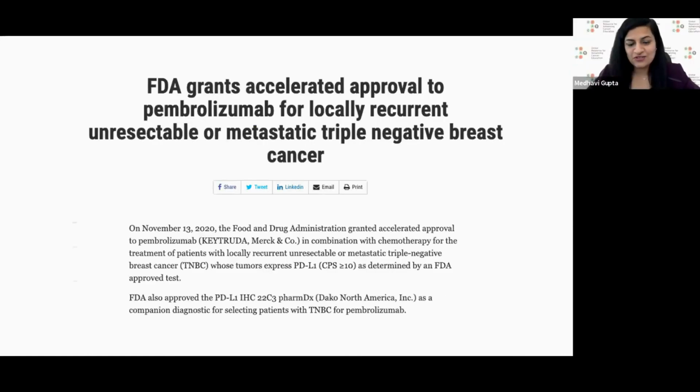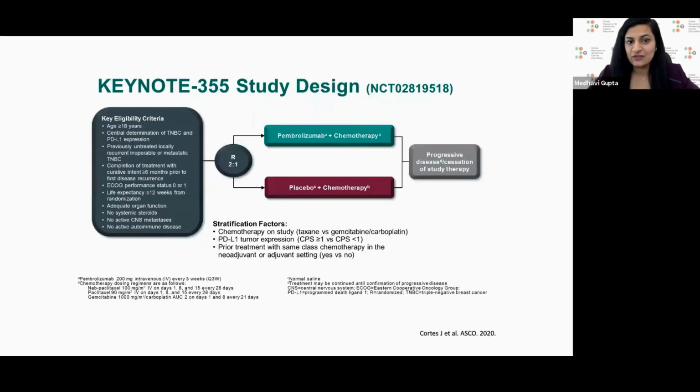As Dr. Bardai mentioned, shortly after the trial, it changed the treatment paradigm for patients who had PD-L1 positive metastatic triple-negative breast cancer. But after atezolizumab, there was an addition of another immunotherapy agent known as pembrolizumab. This agent was approved in November 2020 based on the Keynote 355 trial. Dr. Bardai, could you please guide us through the data again?